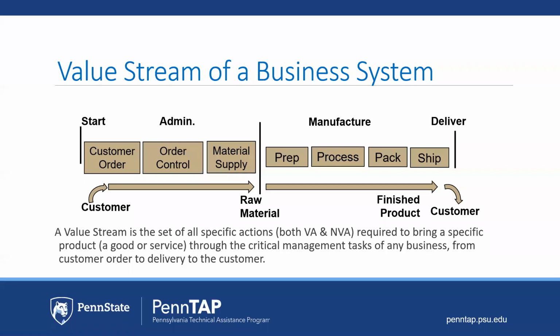The important part of this is whether it starts at the customer order or whether it starts at the material supply part of this, what we map is going to include everything that happens in reality rather than in theory. So we will observe and monitor everything that happens from that step to the end. We will walk that process.